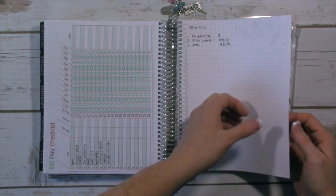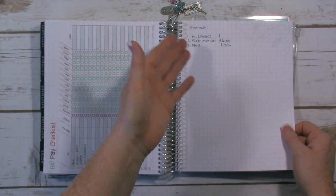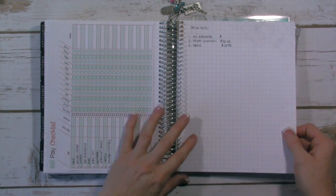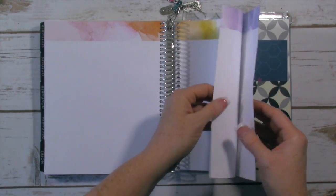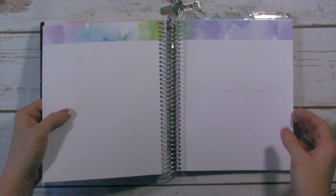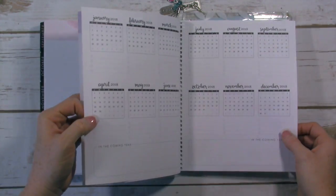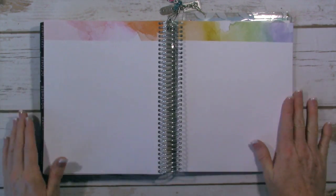Then I have a sheet here for writing down other bills, or right now I have other subscriptions that I pay for. And then I have a few sheets that are left over. I'm not sure exactly what I'm going to do with those, if I'll print anything to put in here, I might. So yeah, that's it.